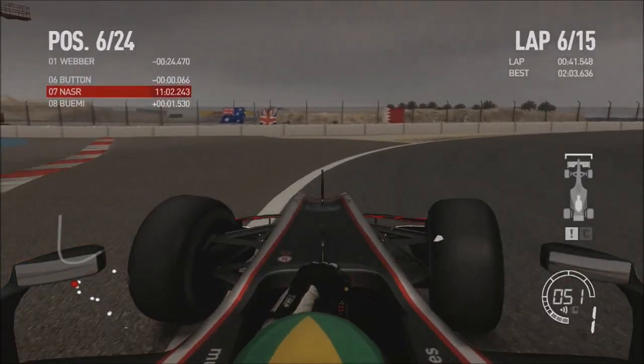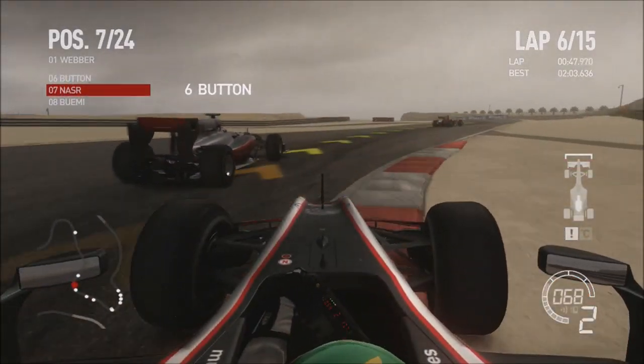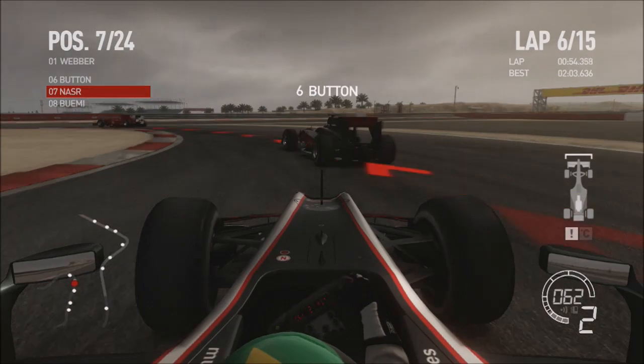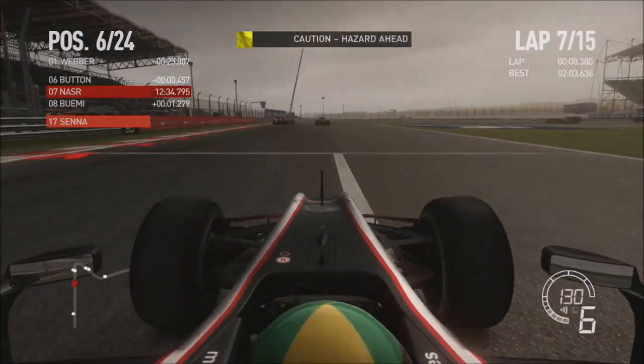This will be 8 points, but of course, sadly, we do have to pit. And yeah, look at Button there coming back at us. He's probably got the move. He's got the inside line. I'm not sure how we're going to get through. Can we make a move possibly going down to this corner? We'll have to see. No, we can't. We just don't have the late braking ability or the courage to do that. But we are in a slipstream going down into turn 1. Can we make this move stick?